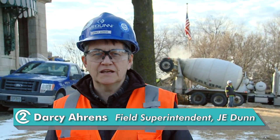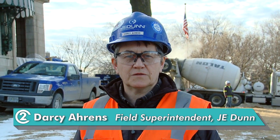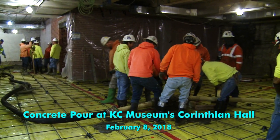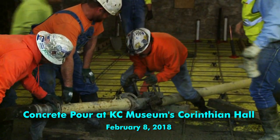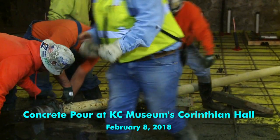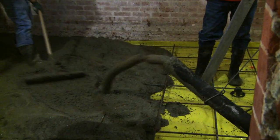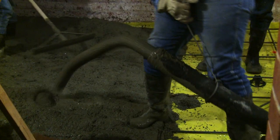Morning, I'm Darcy Aarons. I'm Field Superintendent for J.E. Dunn, working on the Corinthian Hall out here at Kansas City Museum. Today is the beginning of one of our early milestones, which is replacing the slab down in the basement. The existing slab was at multiple elevations. We had a lot of plumbing to add, so we decided to take the entire slab out.